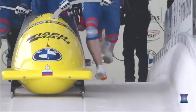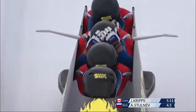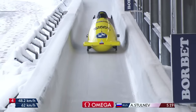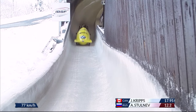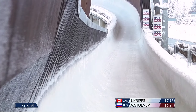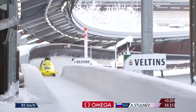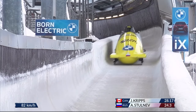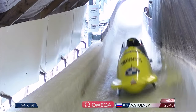It's only his 4th World Cup race. He did one of the two-man races this season with Stulnev. In they get, 5:19, only 100 quicker than Roman Heinrich's crew. This is the new sled, a new livery that we have seen on one of their two Russian sleds this season.